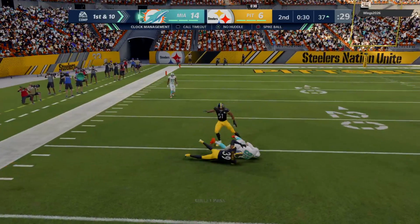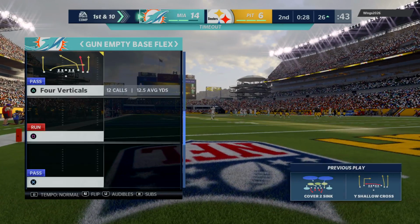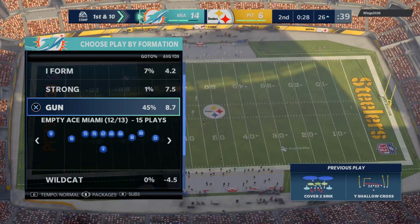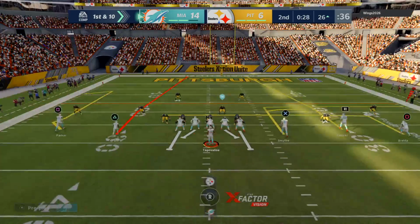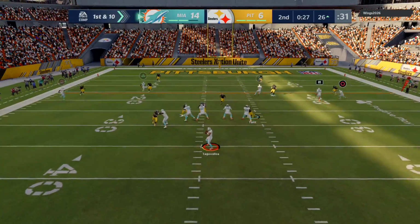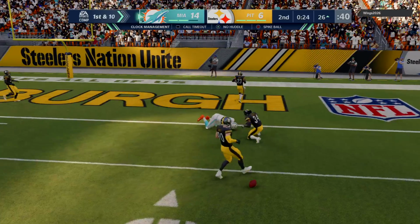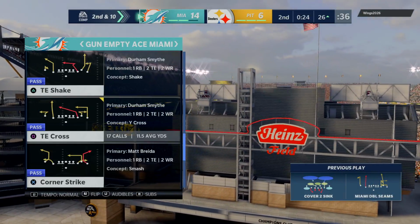Got a man, and he hits him in stride. And he works it past the 30, almost to the 25. Now the Dolphins going to burn the first of their timeouts as they stop it with 28 seconds to go in the first half of play. Here's Tagovailoa on 1st and 10. And this will be incomplete. Physical play on the football there, and it's 2nd down.